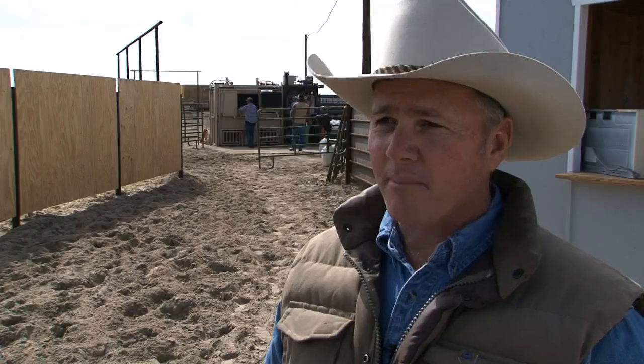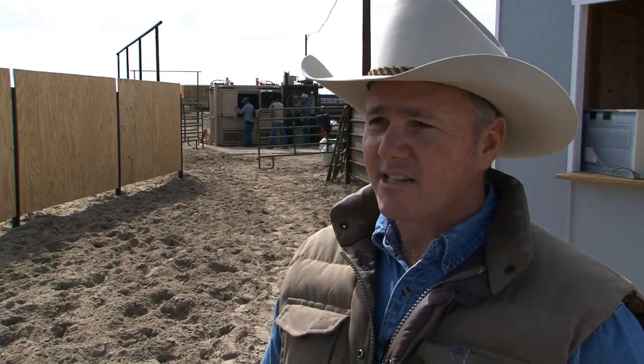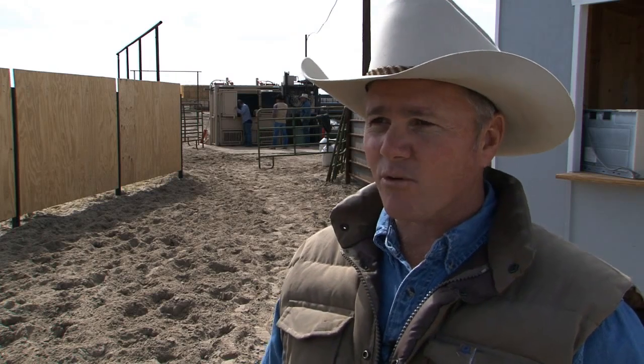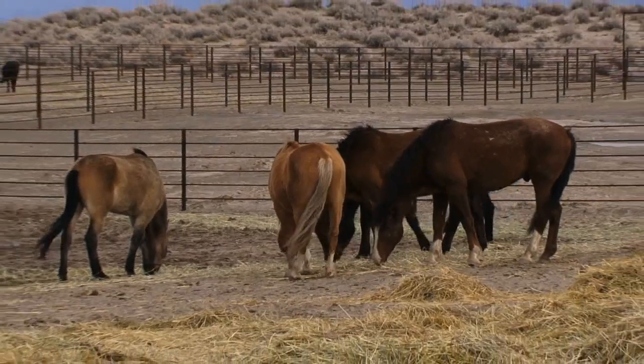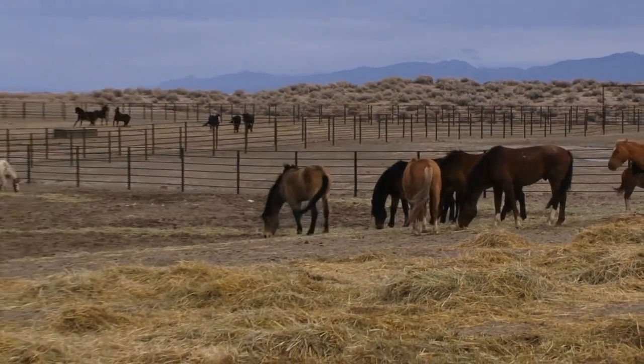One month later, they're brought back in for another set of booster vaccinations, so they get the acquired immunity that they need. After that's completed, then these horses are available for the adoption program that we have.